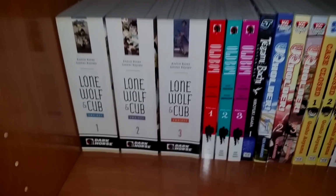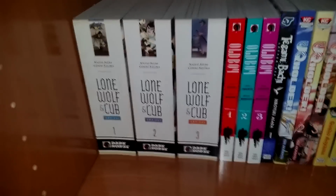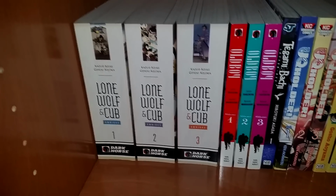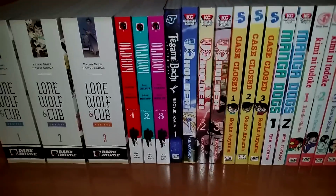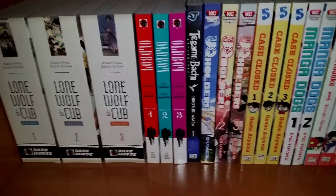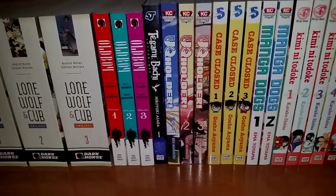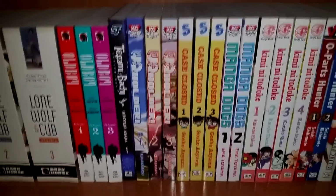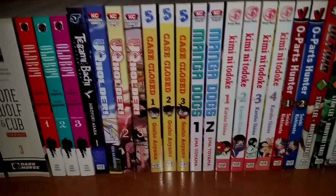The first 3 omnibuses of Lone Wolf and Cub. I need to buy some more of those. I kind of want to wait to read this until I have the entire series, but I might start it soon. We'll have to see what happens. Old Boy, another series I'm waiting to complete before I start reading it. Tagami Bachi. I've heard this is a great title, especially after the first couple volumes, so very intrigued to see what that's all about. UQ Holder. Haven't started it yet for multiple reasons.